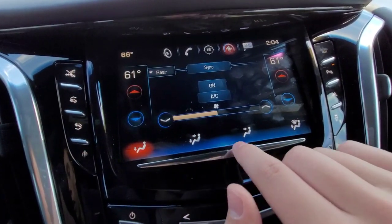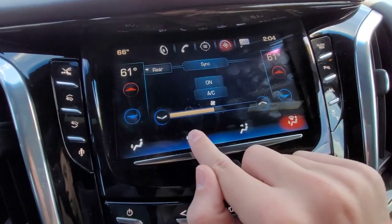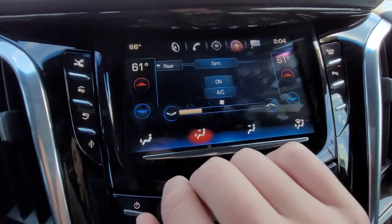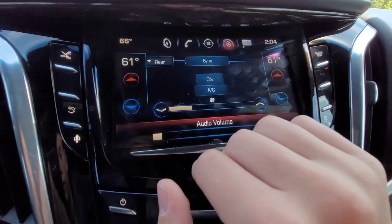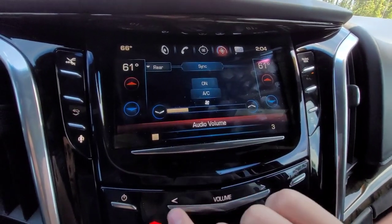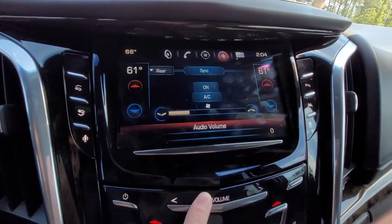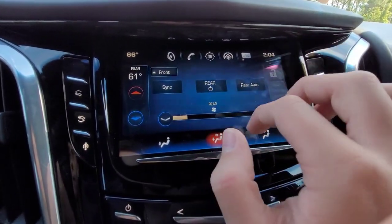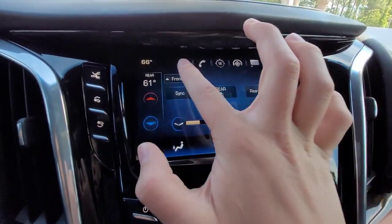You can tell the car where you want air to blow. Turn the fans down a little bit. And you can go to your rear climate control. Sorry about that. So you can go to the rear climate control. You can turn it off, on. You put it on auto.